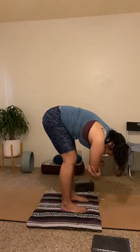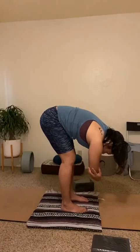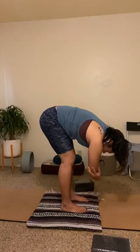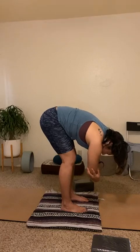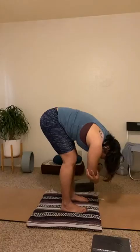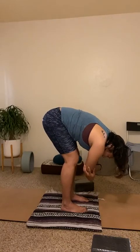Noticing where in your body may feel tight. Noticing how your breath may feel in this pose as you allow your belly to melt closer to your thighs. Allowing your head to move closer to the ground.